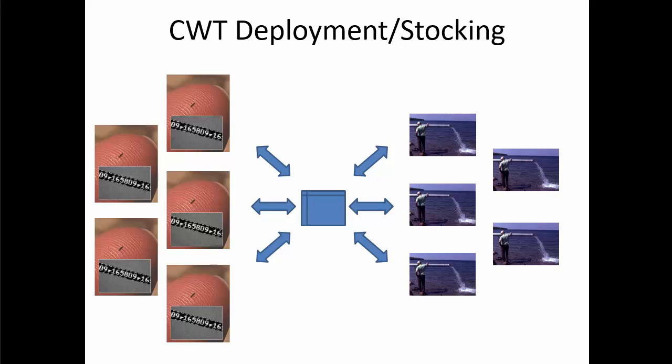We've got a table over on the left-hand side where we keep track of all the information about our photo tags. A table over on the far side keeps track of information about stocking events, or pipe in the water. And then there's a table in the middle that we call an association table that keeps track of which photo tags go with which stocking events.